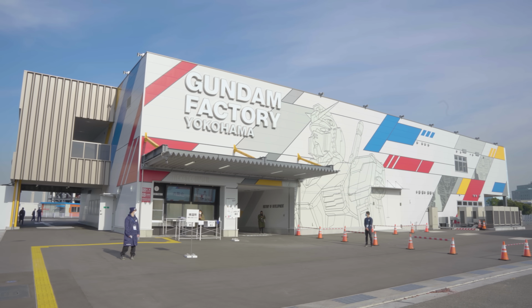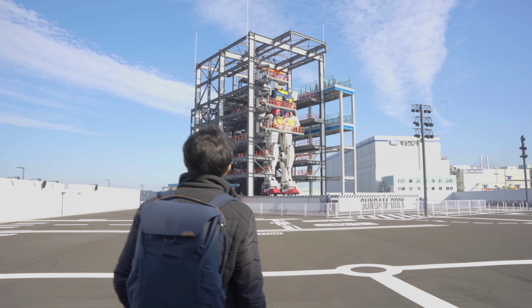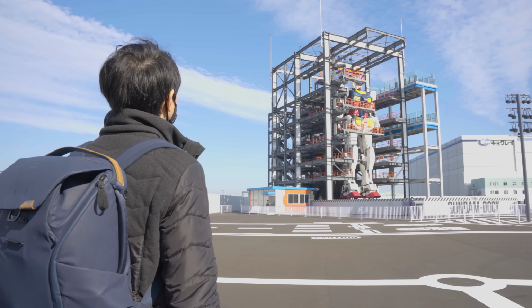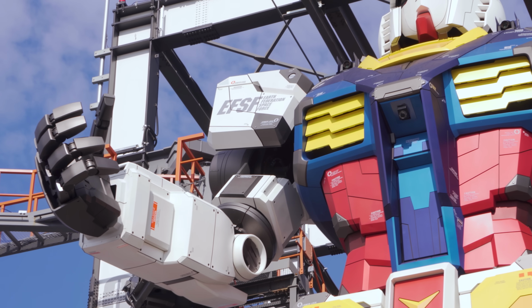Residing here at the Gundam Factory Yokohama, RX-78F00 now stands as a guardian over the city. The facility will open to the public on December 18th, but at this pre-launch event, we were privy to this unique performance, so the show you see in person might be a little different.